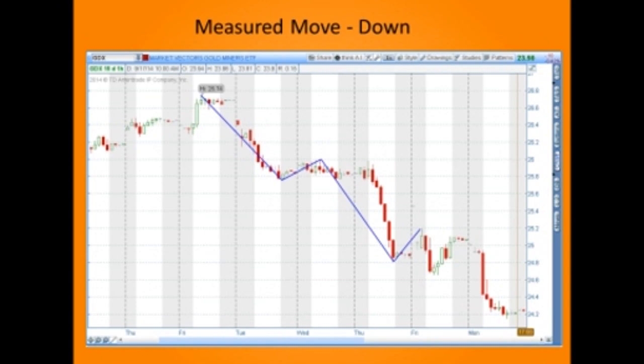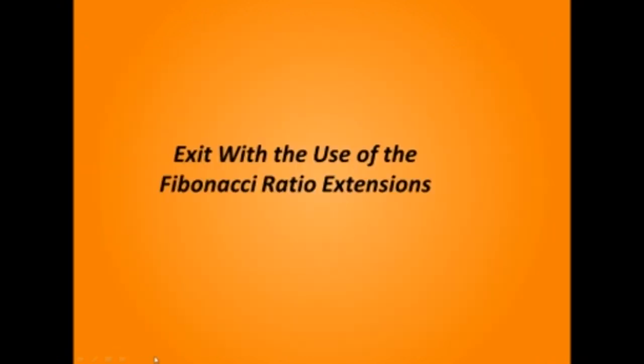I put them on a 1-hour chart. Sometimes I've got them on the 15-minute chart. Seems to give me enough information on the hourly chart to be able to trade weekly options. Now let's start to talk about exiting using the Fibonacci ratios.